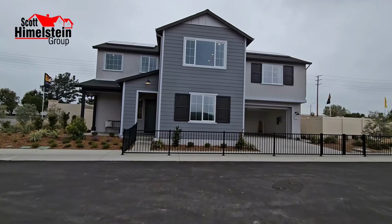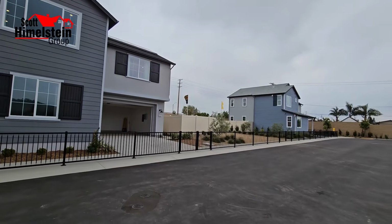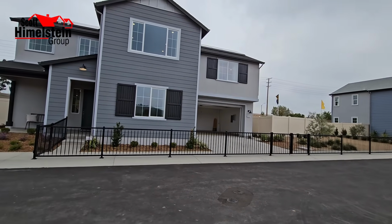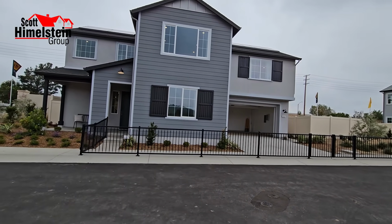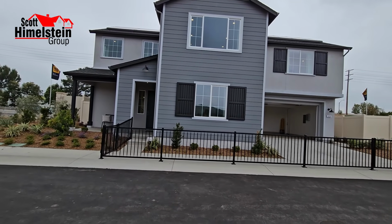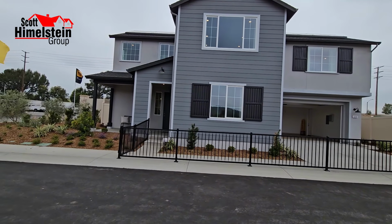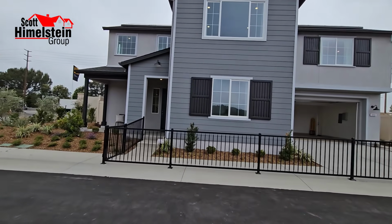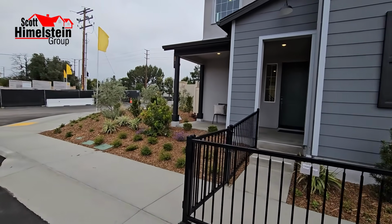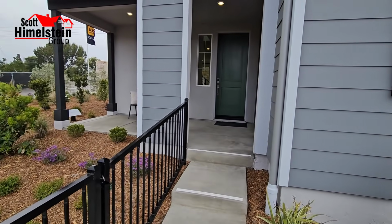So very similar to the Plan 2 model home that we looked at last time. And there is the aforementioned Plan 2. The Plan 3 also has that hardy siding on the outside. It doesn't have that stucco finish. So that's a difference between an A elevation home and a B elevation home. Both the model homes are the B elevation homes, so just something to keep in mind. And again, the HOA will cover all of your front landscaping and irrigation. So that's not something you're going to have to worry about, only the backyard.